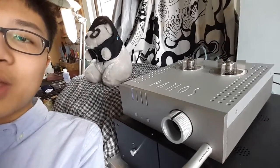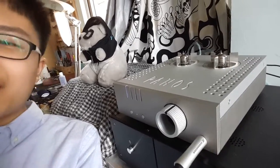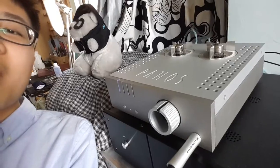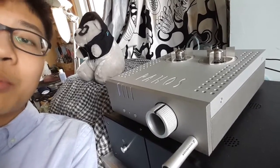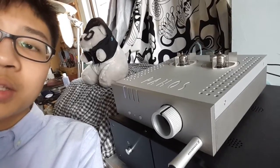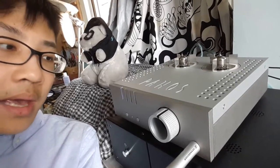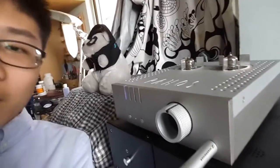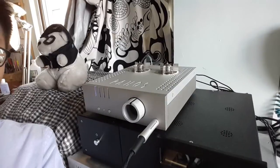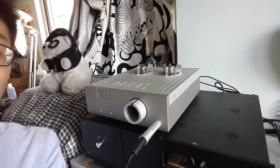But actually, I don't really know how to pronounce it correctly, because it's an Italian brand, so I don't really know should I pronounce it as Pathos. But it is a hybrid amplifier. You see tubes on top of it, but it's actually a hybrid one. So it uses two 6922 tubes and four MOSFET transistors, and it's a Class A structure amplifier, so it's really damn hot during operation. But in my opinion, this is a really good looking and also beautiful sounding amplifier.